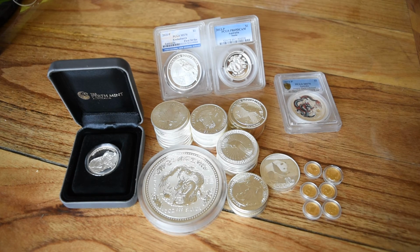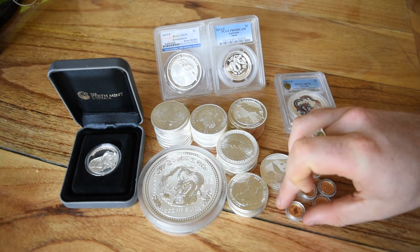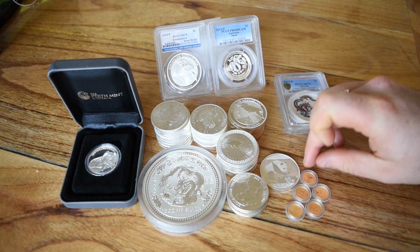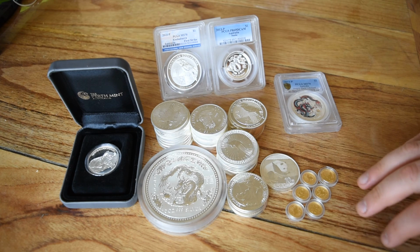So it's definitely worth thinking about the small things that you can do to help your coins in the long run. And that's what I'm trying to do with these little gold coins here. So they're all 1/20th ounce gold coins. They hold decent premiums above spot, but if I can get a whole date run of them, then I'll have hopefully a really good protected little investment there.